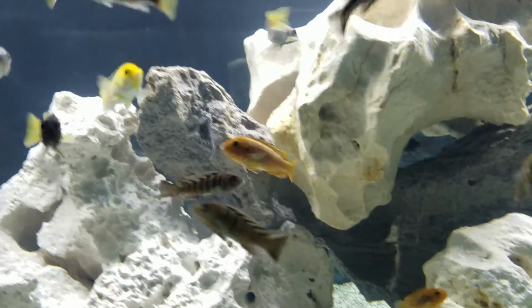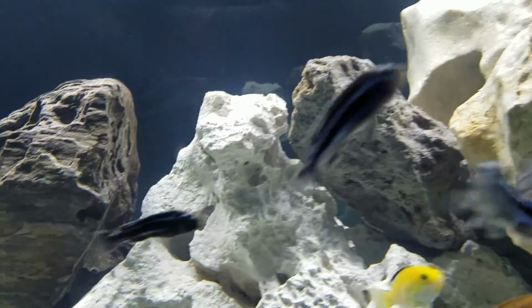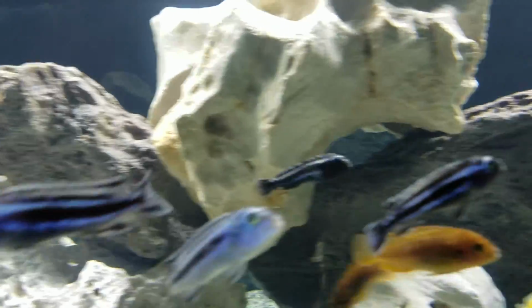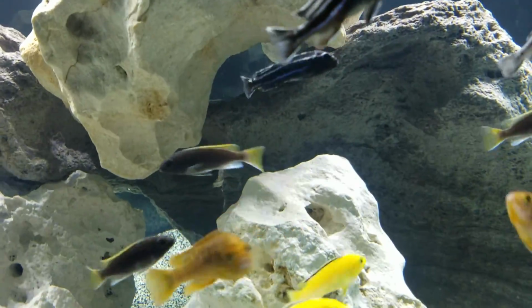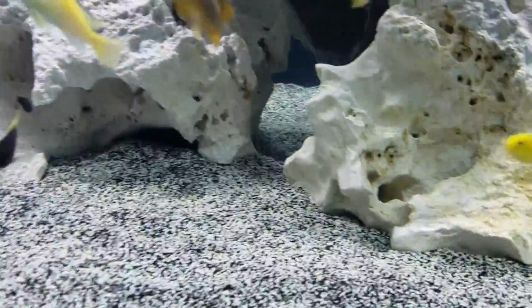Some of them are really dark. I have a feeling those are males. The lighter one, like that one's probably female. I bet you that one there is a male too. Oh, where'd he go? I'll move around fast. So yeah, there's the mbuna. There's a rusty sneaking in there. Yellow labs. Yellowtails. Here's an mbuna.